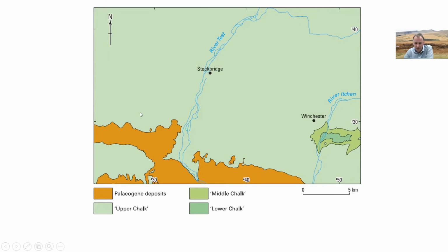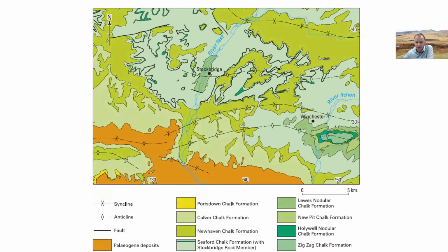And this is one of the first sheets I was involved with, and we mapped out the new chalk stratigraphy, and actually it makes a huge difference in the different formations. We map out the Culver Chalk, Newhaven and Seaford Chalk, pick out lots of faults. There's a fault up here which hasn't been recognised. But also a lot of geological structure.